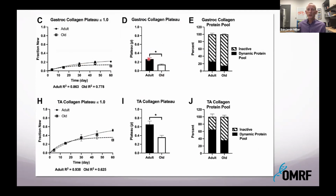So in adult muscle, shockingly, only about 28% of the collagen protein is actually turning over, and this gets worse with age. We termed the pool of proteins that are turning over the dynamic protein pool, whereas those that are not are simply inactive. You can see how small a percentage of the proteins in skeletal muscle collagen are actually turning over, and it gets worse with age. And with TA, these values are higher, but still far less than 100%.